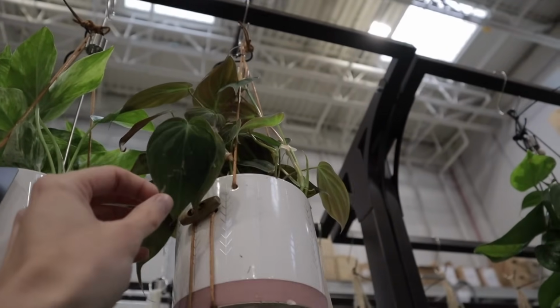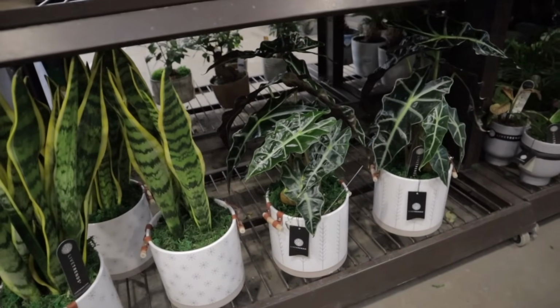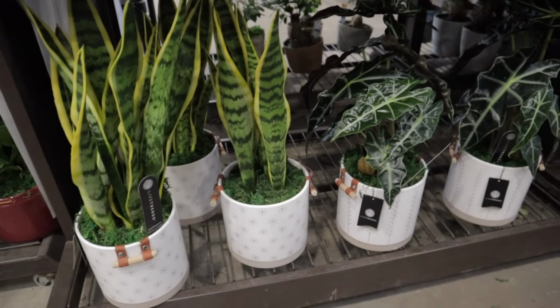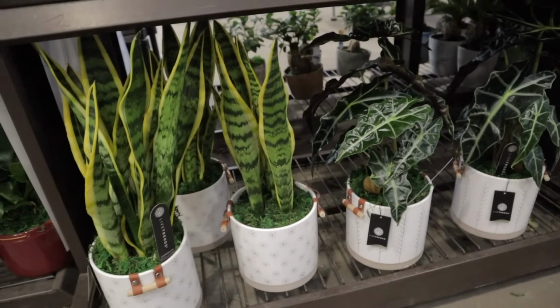I love this plant. I was just looking at this alocasia again, and instead of this one, I would go with this one any day of the week, because the snake plant's going to be so much easier to take care of. It's just one of the best plants, and it's really beautiful in the pot.